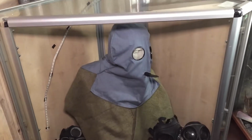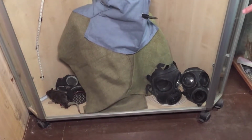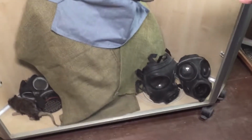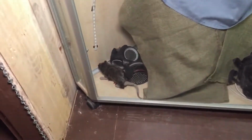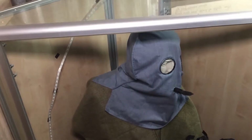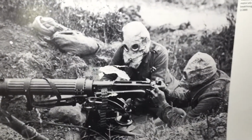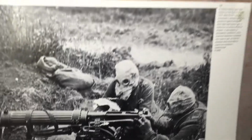We talk about gas hoods as opposed to gas masks. These are fairly modern gas masks from the 1980s, and there's a Second World War one down there beside the rat. But gas hoods were soaked in chemicals to absorb the chlorine. Right. And there's a picture there of some British soldiers in World War One wearing them. Life's a gas, eh? Yeah.